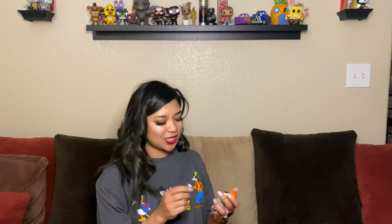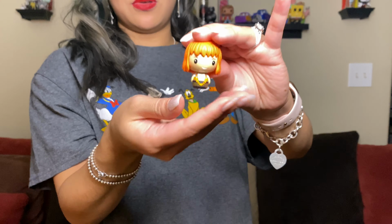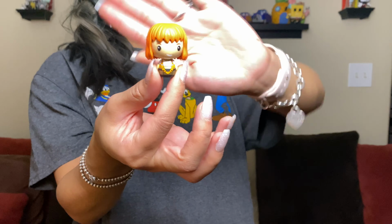Okay, so Rogue Toys here in Vegas, there's three locations, and they also sell some pre-owned things as well. So I got little mystery minis, and they were like $2 each. So I have to show you who I got. I'm trying to hold her up. There you go.